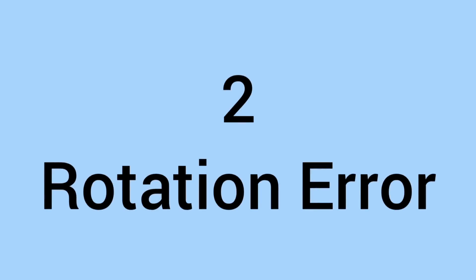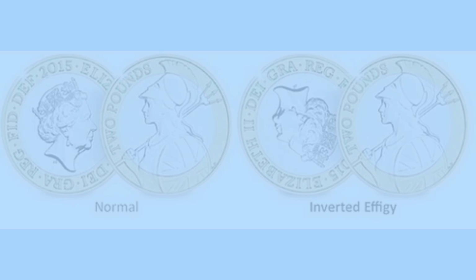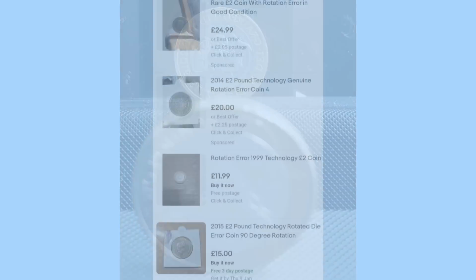Number two is the rotation error. As you may have guessed, this is where the coin, the inner part, has rotated. So to the left there is the normal, how it should look, and then to the right there is an example of a rotation error, where the inner part is rotated. Quite hard to picture, unless we have a mirror there to see one side the right way up, and then the Queen's portrait facing the wrong way.